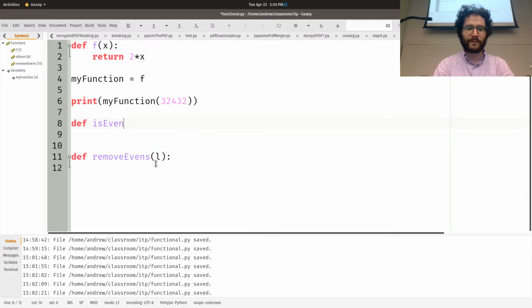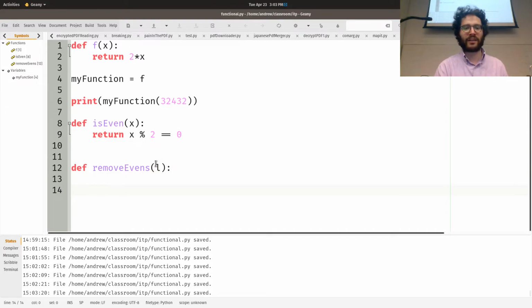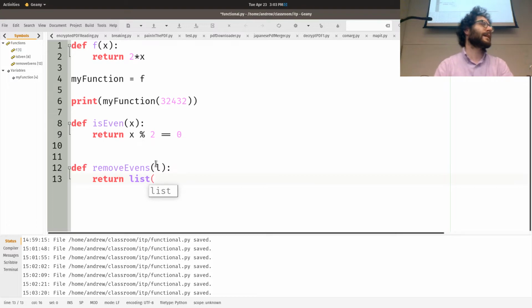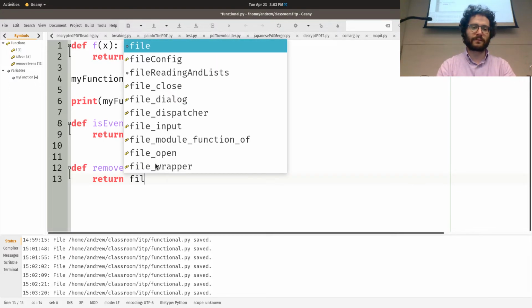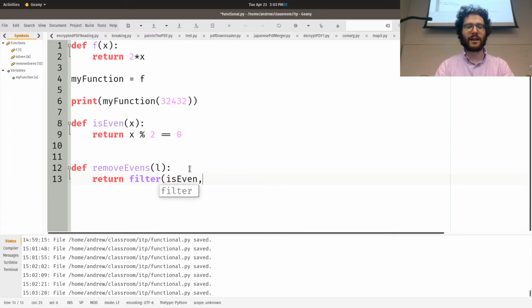Def is even x, so return x mod 2 equals 0. Okay, that will return true if x is even, false otherwise. So to remove evens, I can actually do this. Return. Let me just start with the filter. Filter is even. So the function I'm passing is even, the function name over there, and applying it to L. And then I'm going to return my result into a list.